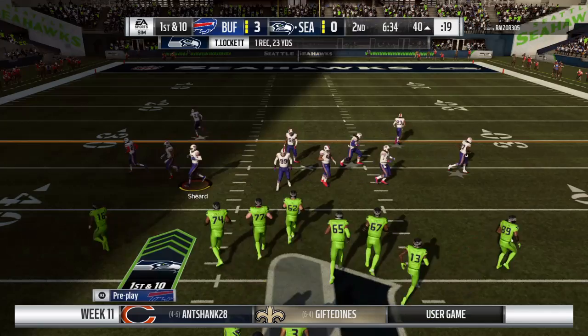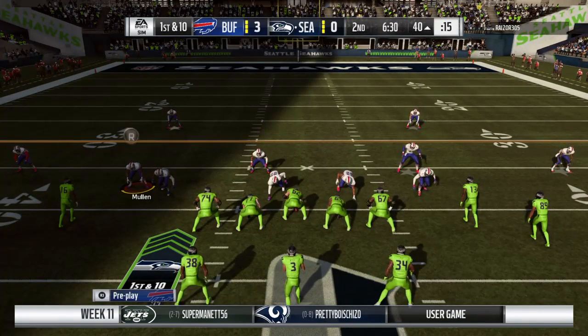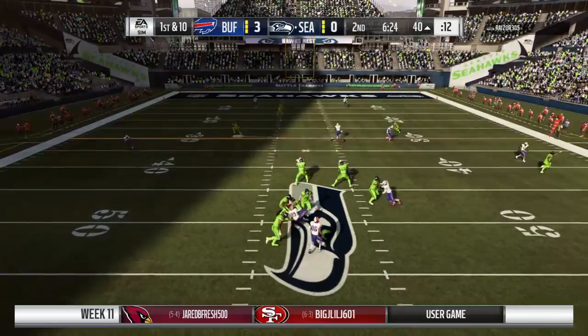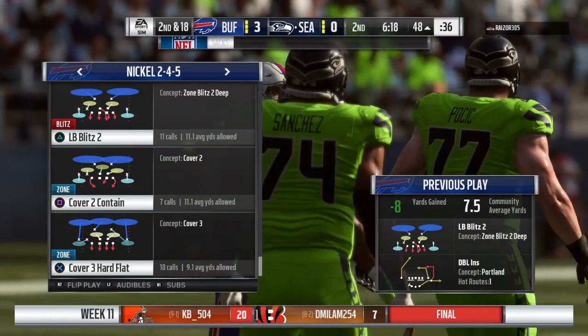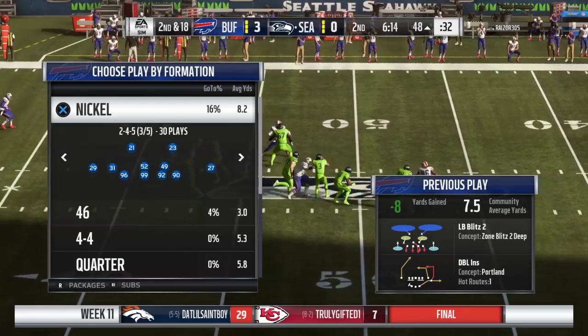Back-to-back good plays have them on the move on first down. They'll throw on first down with Wilson. Nowhere to escape, and he goes down. Are you seeing what I'm seeing? That's 3 sacks now, and this team came into the game in the bottom 5 in the league in sacks.